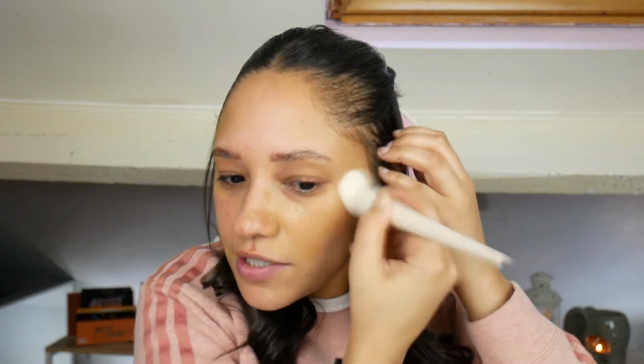One side brush, one side sponge. I think I might use the sponge on this side and then the brush on this side. It's got quite a runny consistency and it is quite dark. It might work because it's lighter coverage, but yeah, you can see it's slightly too dark for me. I've seen a lot of people review this and say it's very similar to the Charlotte Tilbury new one. I can't remember what it's called, but apparently it's very similar to that.